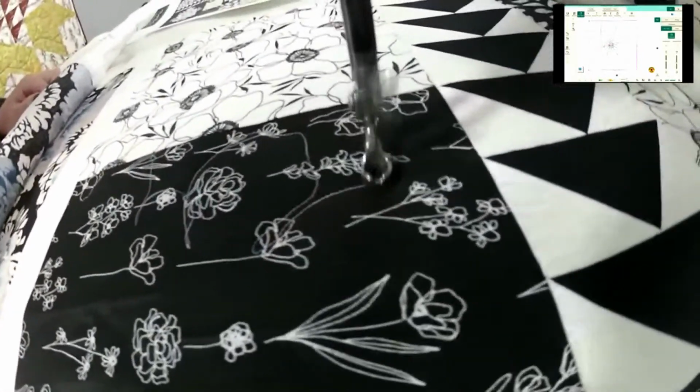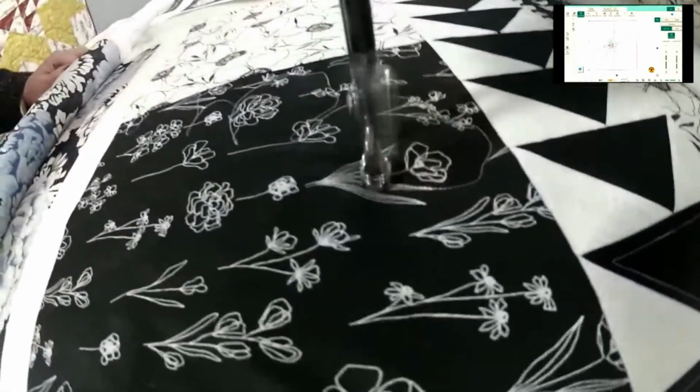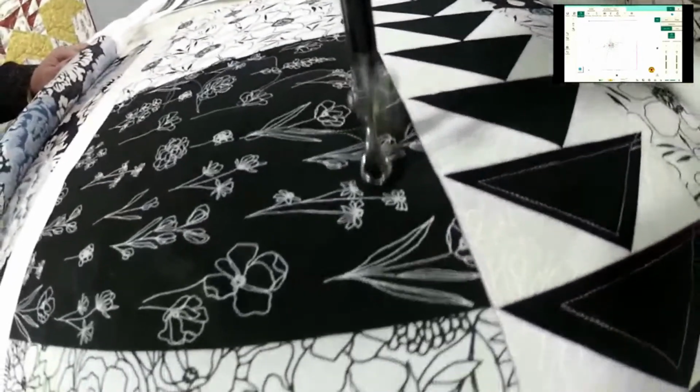Now, this design you're planning on using in a lot of different places throughout the quilt. So this is kind of like your theme design, right? Yeah. Very cool.